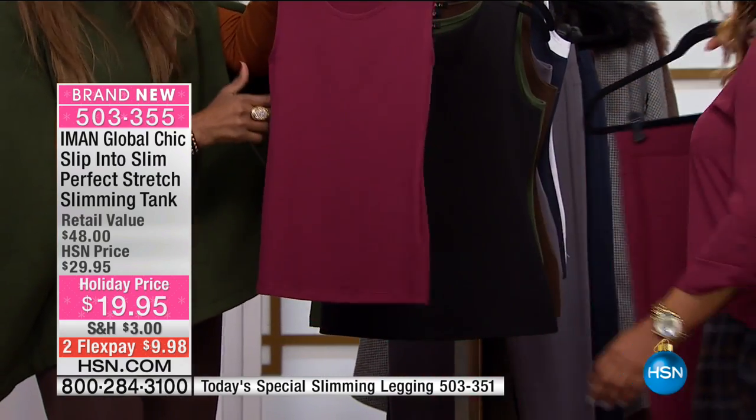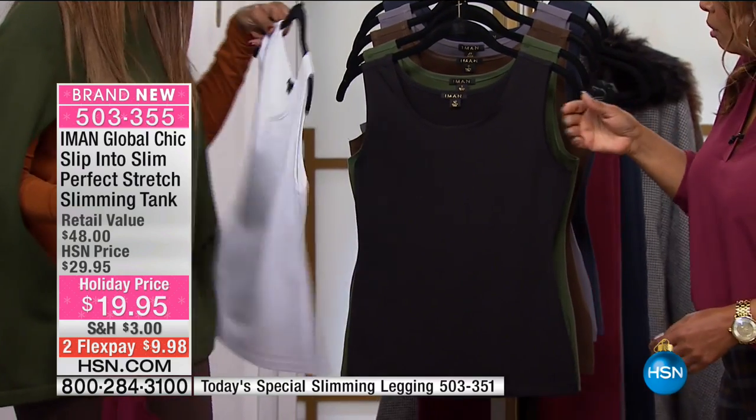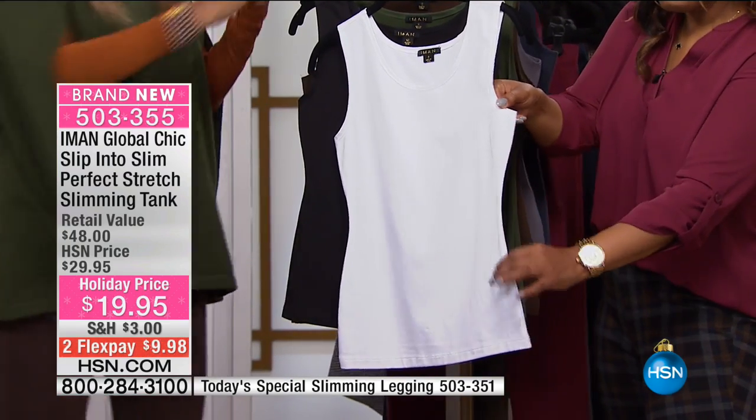And the shape of it, I want you just to see the shape. Let's show it in the white, where you can really see it. It's not just a tank that is boxed, but you can see it has a waist. It has a natural curve. It has a waist, right? Can you see it there?